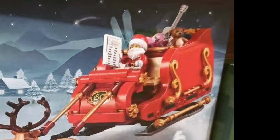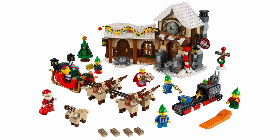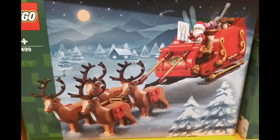And the build itself is just far larger and more substantial than previous versions, like the one that we got in the workshop set. The pricing for this set is a bit fuzzy as of now, but it's rumored to be around $40. I think this set is going to sell very well, especially considering how quickly the Christmas wreath set sold out last year. So if you want to pick this set up when it comes out, I don't recommend waiting.